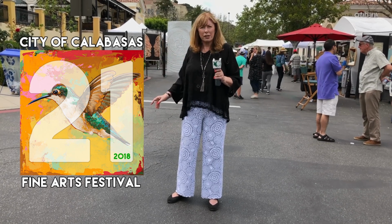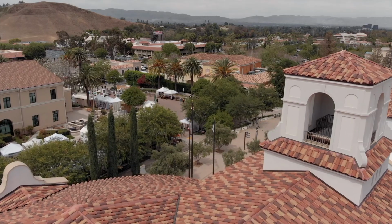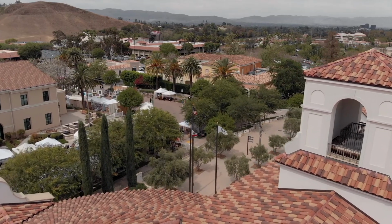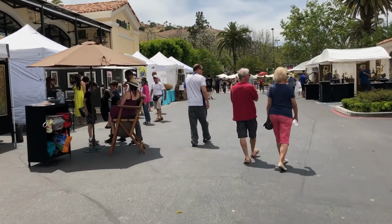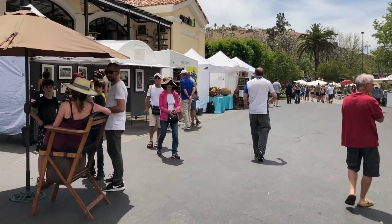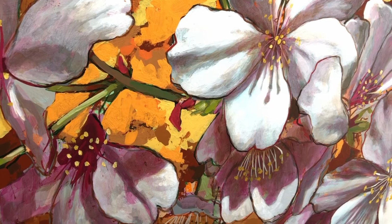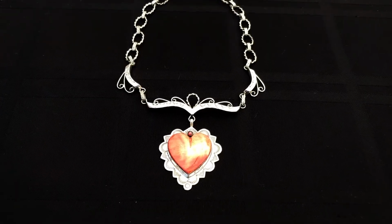Hello, I want to welcome everybody to the 21st Annual Art Festival here in Calabasas. We are the luckiest community. We have good weather, beautiful art, everything you want in a community is here in Calabasas. But today, we have 140 artists, all doing different mediums of work: painting, sculpting, jewelry, watercolors. So I welcome you to this fabulous festival. I hope you'll come and spend the whole day here.